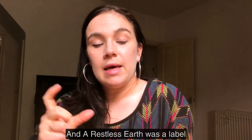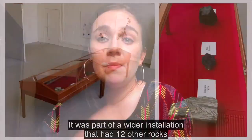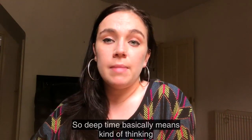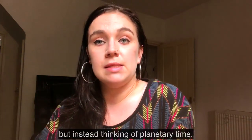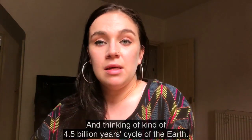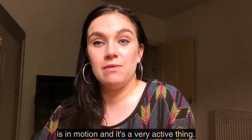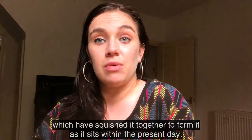And Restless Earth was a label that I hand printed, a piece of poetry that sat alongside this rock. And it was part of a wider installation that had 12 other rocks in a museum vitrine. And really what this work is about is my interest in deep time. So deep time basically means not thinking of the timescales that we think of as within a human life scale, but instead thinking of planetary time and thinking of the 4.5 billion year cycle of the Earth. And for me, this rock, even though it's a stationary, solid thing, it's actually something that across deep time is in motion, and it's a very active thing. And in these lines, you could see the great forces which have squished it together to form it as it sits within the present day.